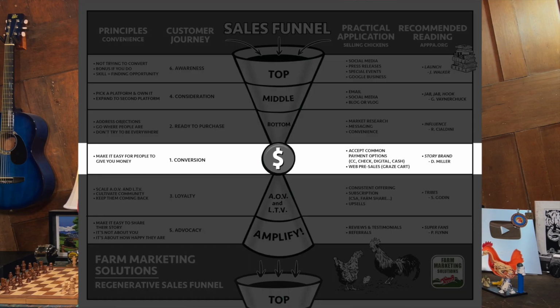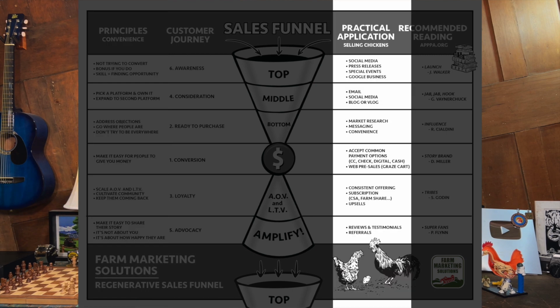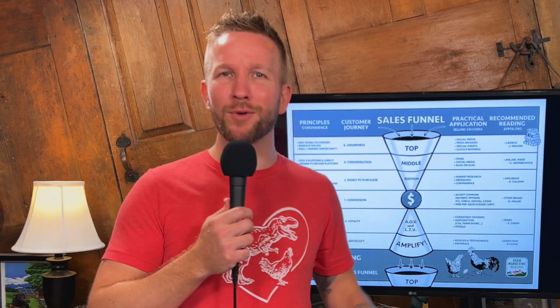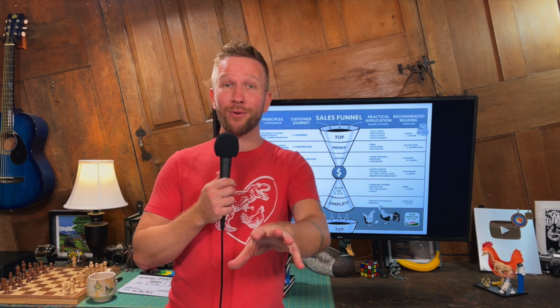We're still on the first step, conversion. We've made it easy through our guiding principles for people to give us money. We've gone over credit cards, checks, cash, digital. So I have some bad news for you. You're not the hero. You may be trying to raise animals the right way, build soil through no-till cropping, whatever you're really into. If you're using regenerative ag as a buzzword, good for you. You're not the hero of your story.